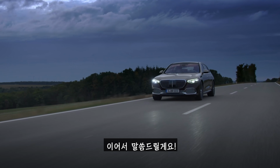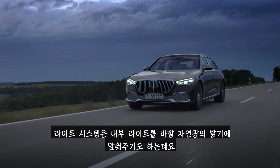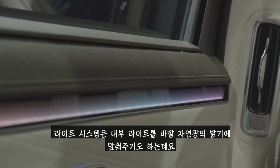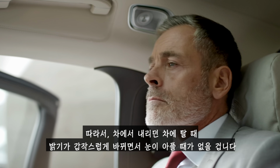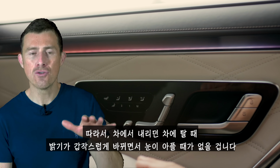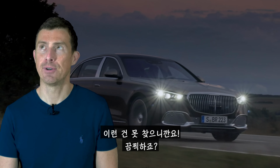We'll find out. Let's move on, because the lighting system can actually automatically adjust how warm the light looks too, to match the natural light outside. So you don't get a shock when you climb in or out, like going from bright light to afternoon sunsetty light. You wouldn't want that.